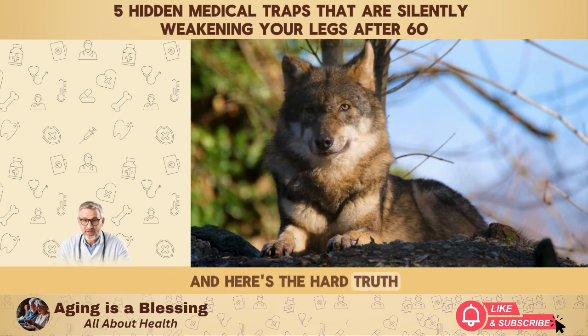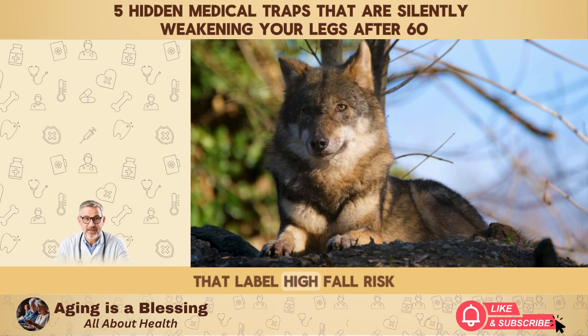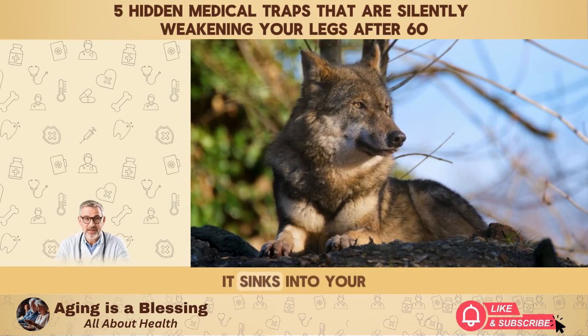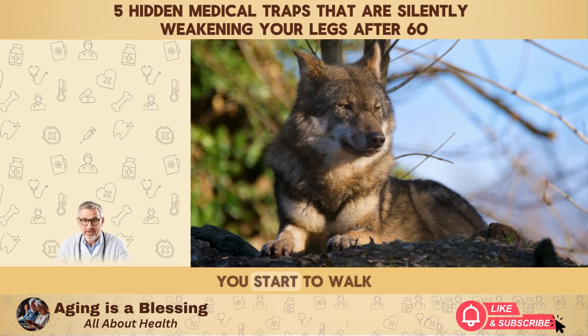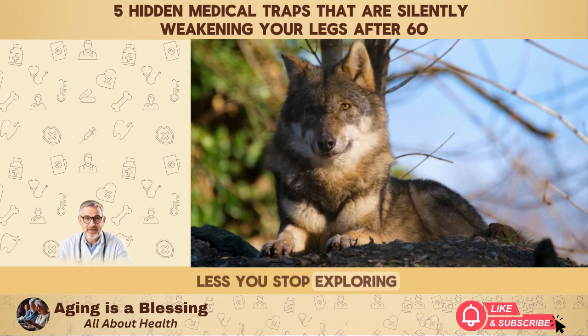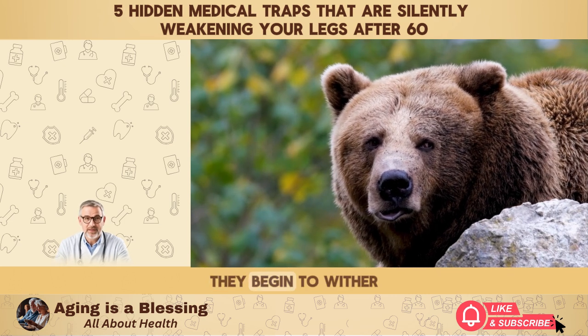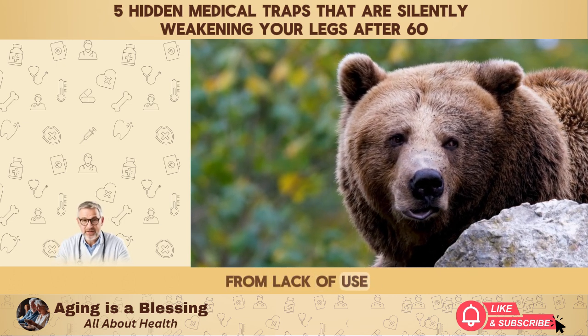And here's the hard truth. That label, high fall risk, doesn't just go on your medical record. It sinks into your self-image. You start to walk less. You stop exploring. Your world shrinks. And your muscles? They begin to wither from lack of use.